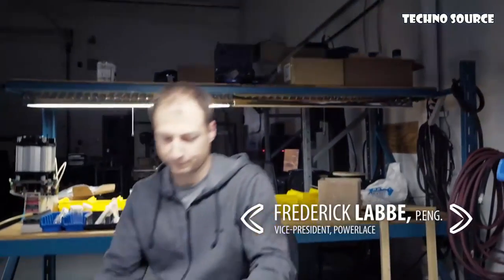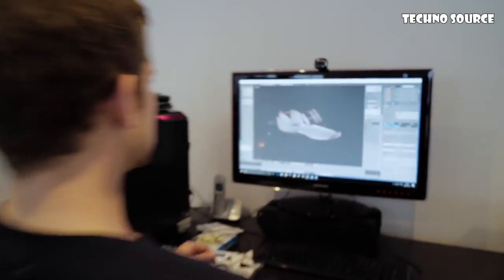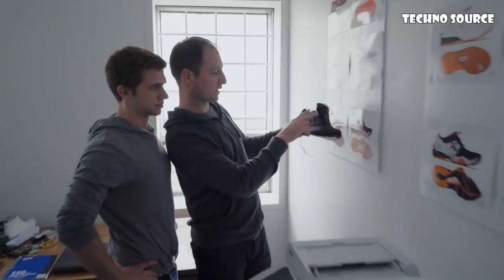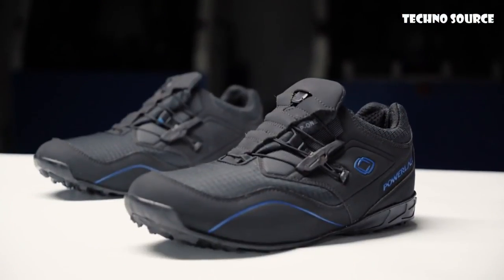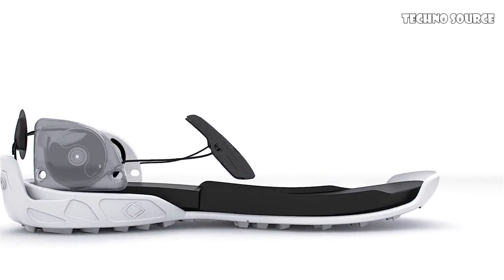At PowerLace, we wanted to figure out a way to create shoes that fit firmly and comfortably without ever having to lace or unlace them. We decided to think differently, and we found a solution. We are proud to introduce the P1. Our new auto-lacing system allows for efficient hands-free shoelace tying.